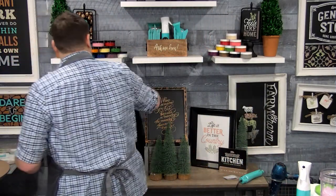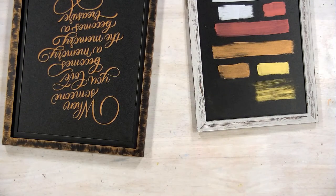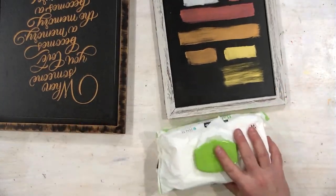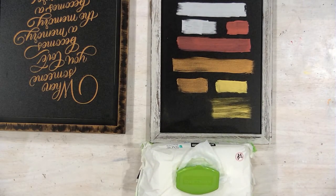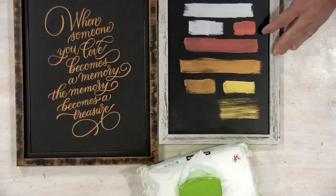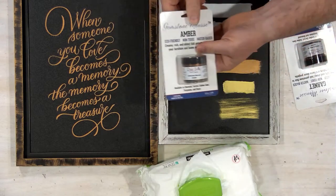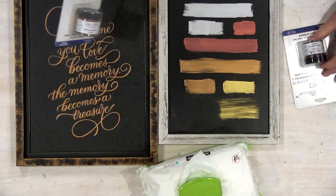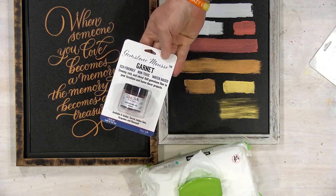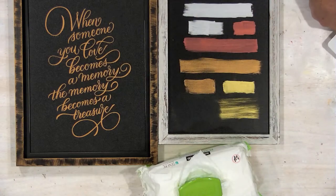Sean, last night you did this, and there were a lot of questions on some stuff. So I'm going to give you this, and you can tell them what you wanted to test. We wanted to find out about the Dixie Belle Gemstone mousse. This one's the amber, the copper penny color. Here's that beautiful garnet, which is the red. Diamond is silver. And then the gold is the one that says gold.